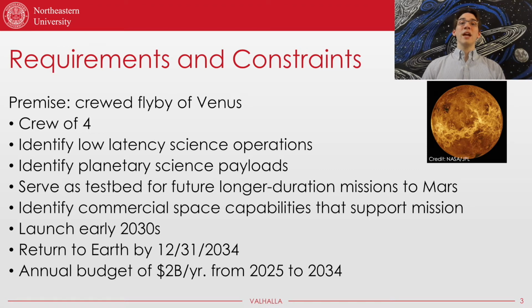When tasked with creating a mission architecture for a crewed flyby of Venus, we focused on a mission that not only satisfies all the criteria of this challenge, but necessitates the premise of this challenge, having a crewed flyby of Venus, and has robust reasons for visiting the planet.